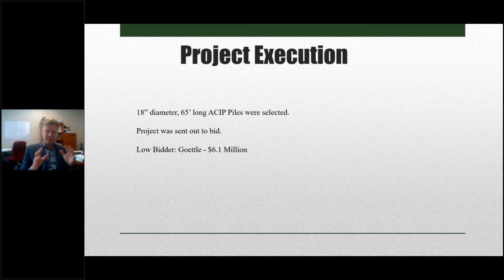They finalized the reinforcing design, cap design, pile layouts within the cap, and so on and so forth. With a smaller diameter pile, the caps get smaller because the pile spacing is a function of the diameter. And once all that was finalized, the project, a little bit to Goettle's dismay, was sent out to competitive bid.